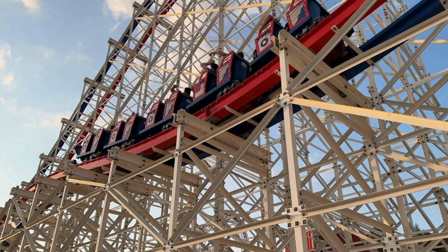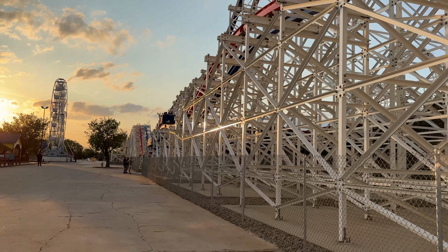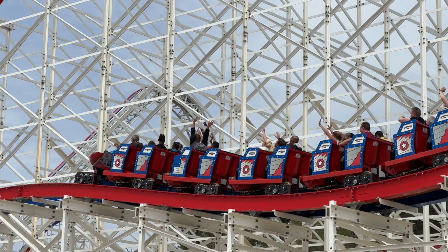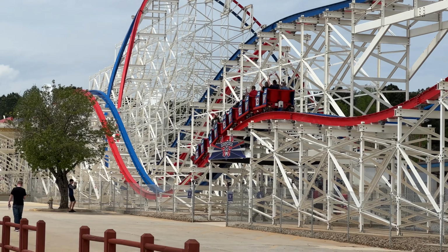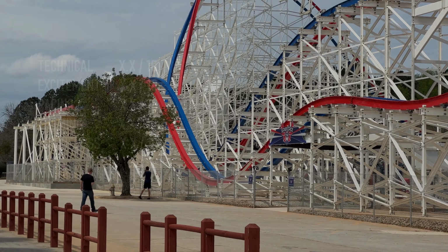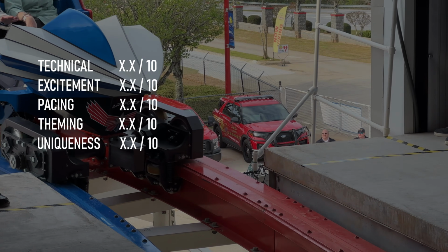I mean, I'd just take two big hills to finish off this ride nicely, instead of this insane five downhill moment. And then a slam into the brake run, completing the ride. It's a pretty harsh ending, but I know that just some people will absolutely love the ending of this thing.